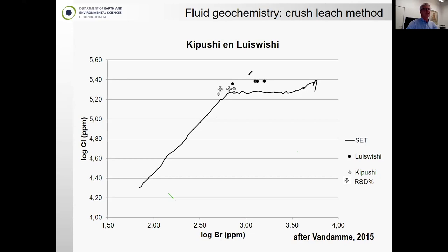It's a different story. On this graph, you can see the seawater evaporation trajectory, with the saturation of halite, the precipitation of halite. And on this plot, the analyses plot above the seawater evaporation trajectory. This indicates that this type of fluid is the result of the evaporation of seawater as the first process, followed by the dissolution of halite at a higher temperature.